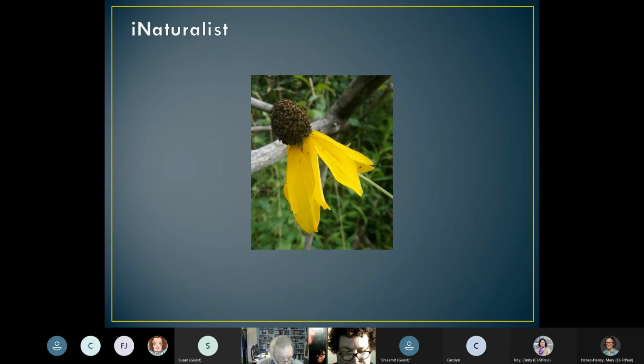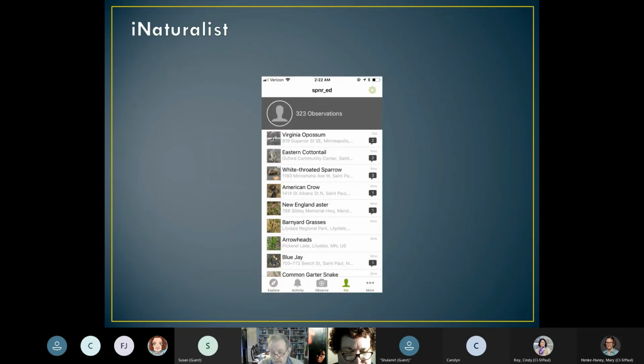Or if you spot something that you think is cool, like a neat flower, you can take a picture of it and observe it. To do that, you put the app on your phone. You're going to need to create an account. It's not terribly scary. But you open it up and it'll keep track of all the things that you've observed. So these are all the things that I have observed.